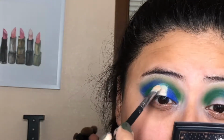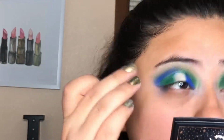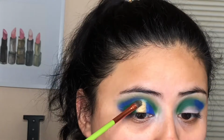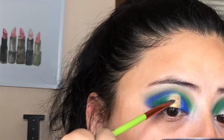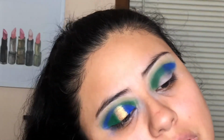I don't think I told you what I did afterwards. Well, I took this gold shade that I'm wearing now, which is this shade right here, and I just put it in the center, sort of like a halo eye, but it's not a halo eye. You know what I'm saying? Because, I don't know, this is not a halo eye to me.